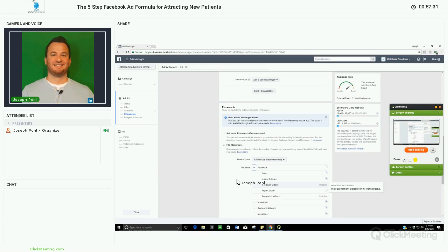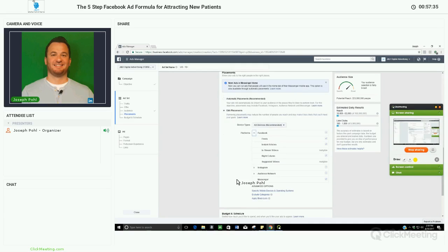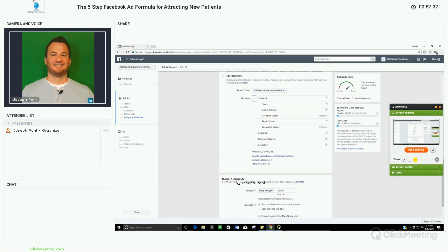Those are the main ones you want to see anyway, because everybody's checking their news feed, and the right column is always there when you open your Facebook page. So those two are the main ones that I would focus on.